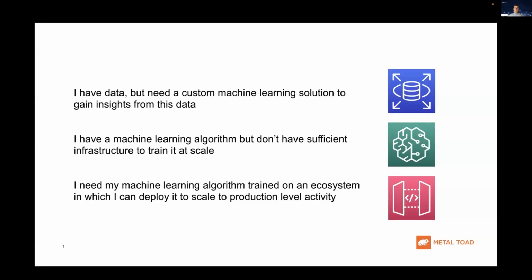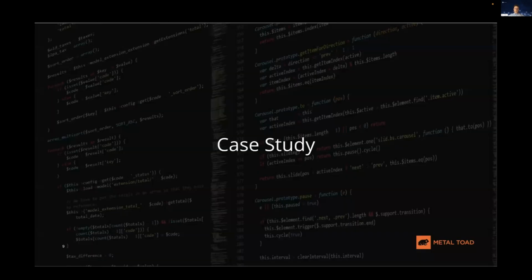Oftentimes, companies encounter some of the following problems. A company may have data that they want to extract insights from, but may need a custom machine learning solution for their specific data. Or they may have an algorithm that they're using, but don't have sufficient infrastructure on-premise to train it efficiently. They may also need to train that algorithm on an ecosystem that can be used to deploy that algorithm to scale to production level activity. I'm going to dive into a specific client case study where we use SageMaker training to address their problems, and then we'll have an overview of SageMaker.